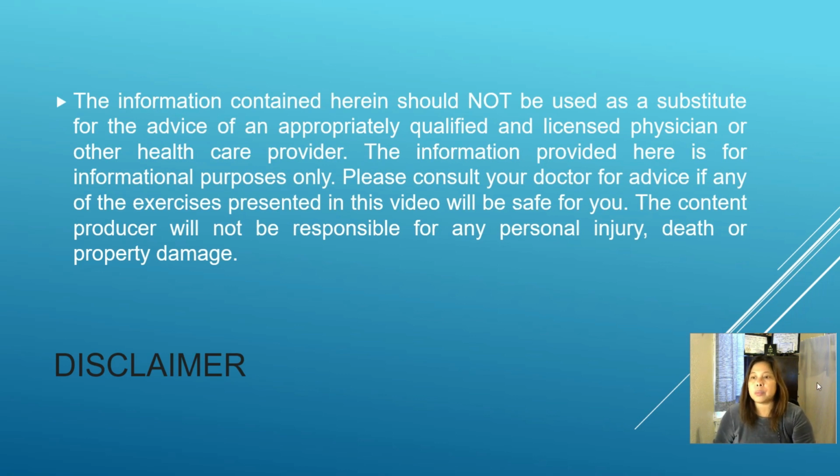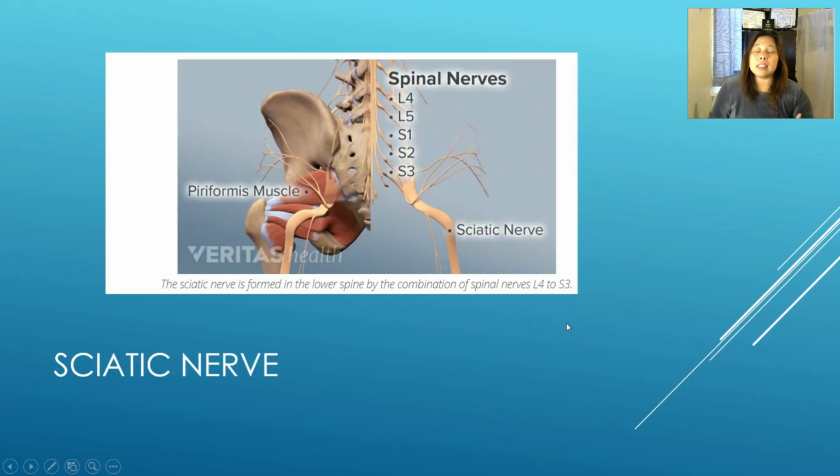Okay, so let's proceed. As I discussed previously, the sciatic nerve is the largest nerve of the body.